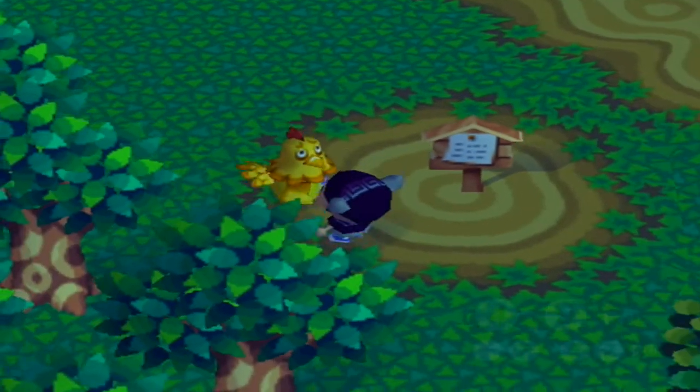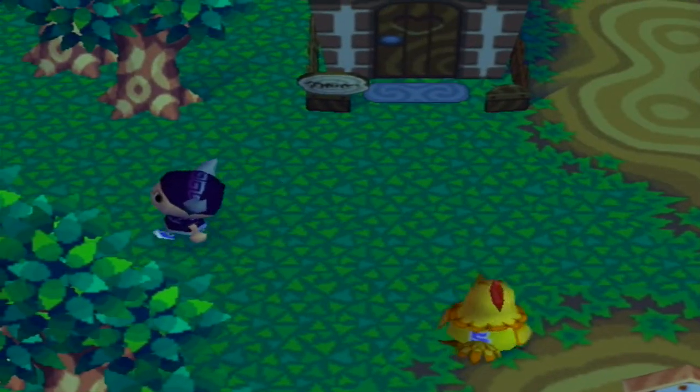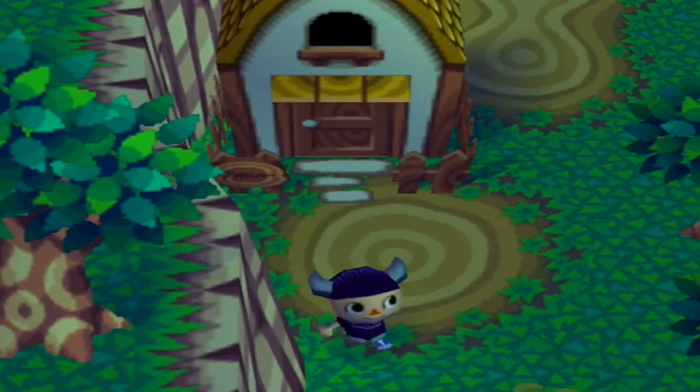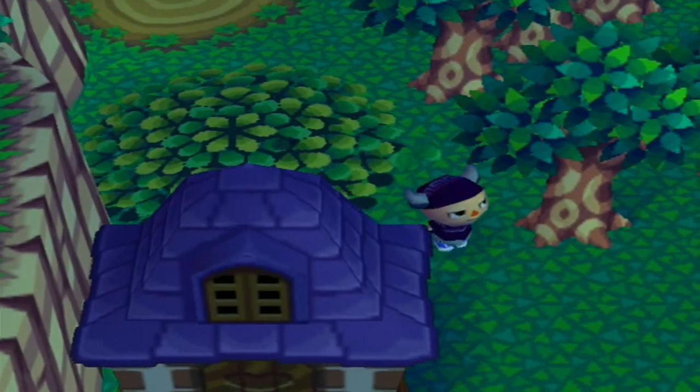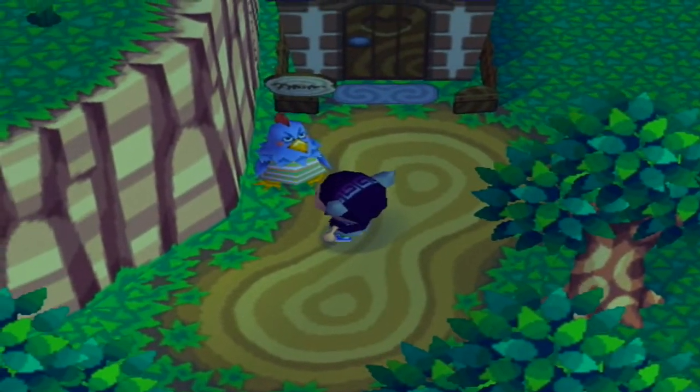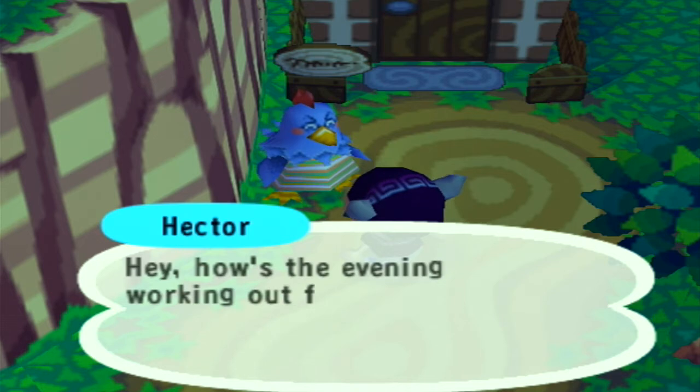Well, it's awful, but probably more coincidental than anything. And hey, Truffles isn't at her home for once, so that's kind of cool, I suppose. But here's Hector's house, and hey, there's Hector, so let's talk to this madman just bearing pitfalls everywhere and whatnot.